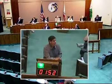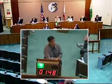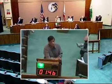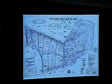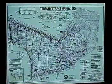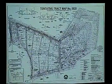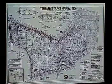This area right in here was part of a barranca and continued on to Spanish Hills. They gave grading rights so that the adjacent properties could develop their house on the Spanish Hills project. That's one area. There's another area to the west.